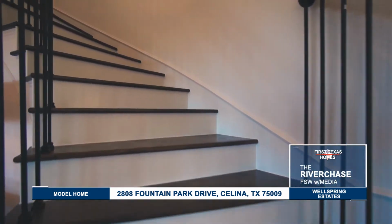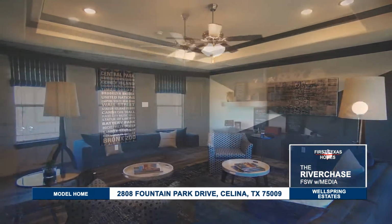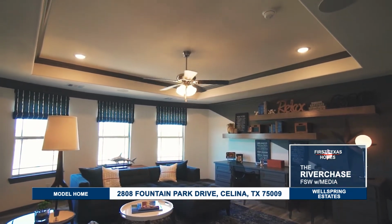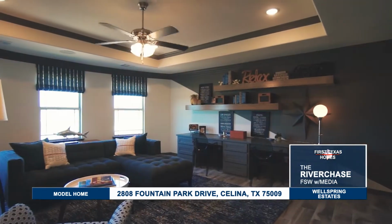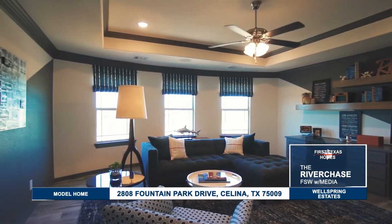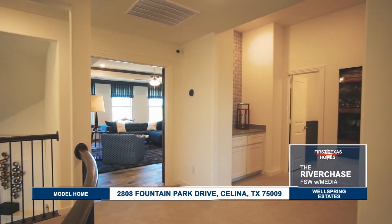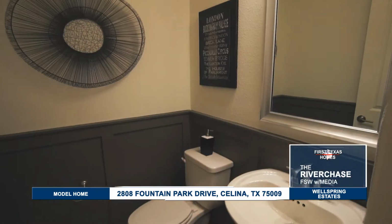Just up the curved staircase, you'll find a huge closed-in game room with double doors, tray ceiling, double crown molding, ceiling fan, large bay windows, surround sound wiring, and plenty of space for the kids to hang out with their friends. Right outside the game room is a dry bar with custom tiling and the second powder room.